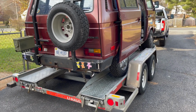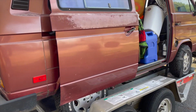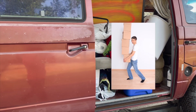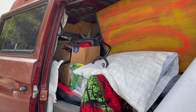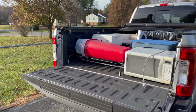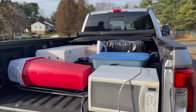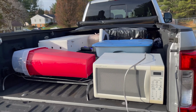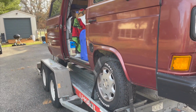All right, so we are loaded to the gills. Got the VW van on the car trailer. Slam packed full of all of our son Paul's stuff. Look at that. You can't fit anything else in there. Not only that, back of the truck full. So we are loaded down. Just hope that tonneau cover will clear everything. Strapped and ready to go.